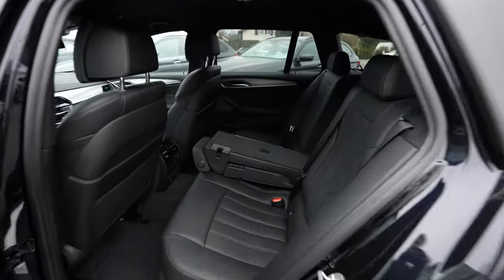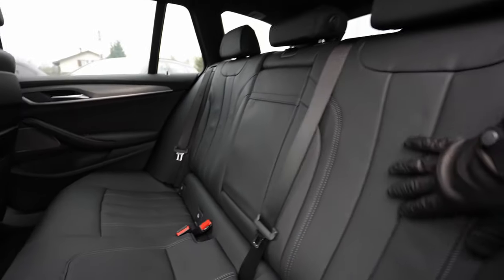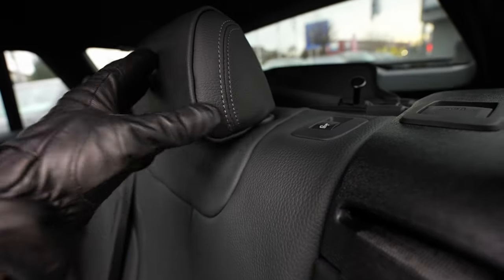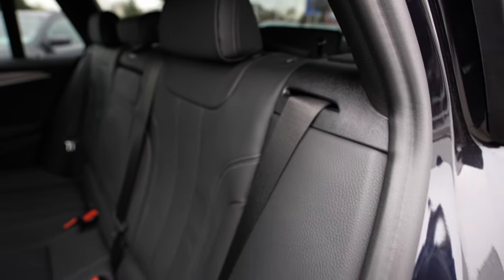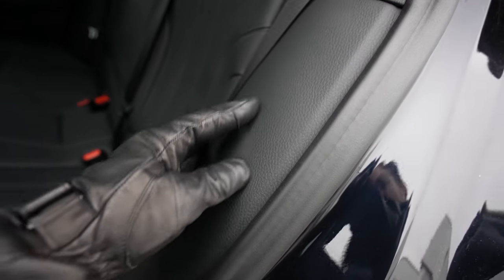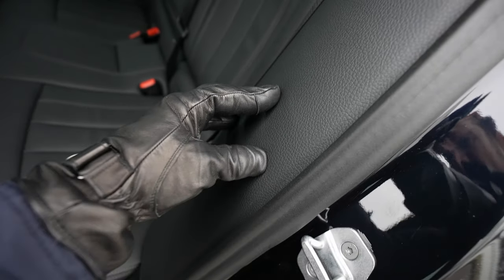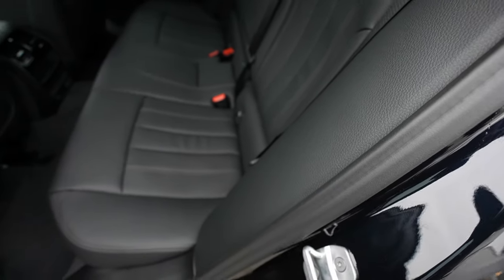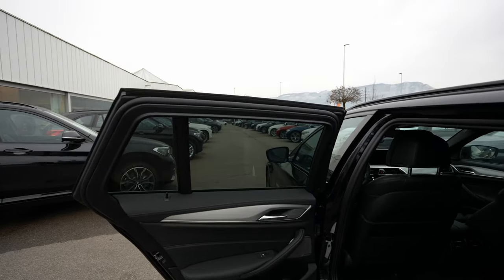Nice, pretty fast. It closed pretty fast, I like that. Of course you have here adjustable headrests, leather seats, amazing quality. And also here on the side, usually cars use plastic here, but BMW comes with leather and soft material. This is extra comfort for the passengers in the back. But before we go there, let me go to the doors.